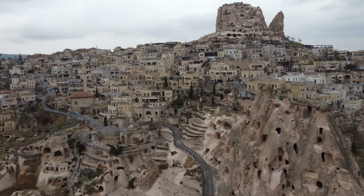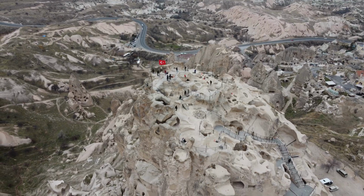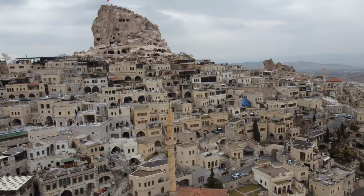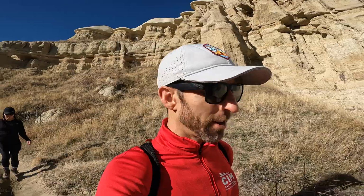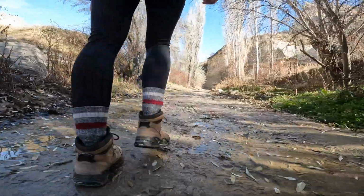Pigeon Valley's trails can easily be combined with other valleys in the area to make for a longer day of full hiking around Goreme. We came back a couple days later when the sun came out and hiked from Goreme down towards Uchisar to see more of these beautiful trails. There's just a whole network of trails out here that are going in and out all over the place, and we're on the north side of Pigeon Valley.